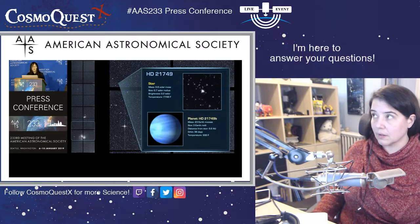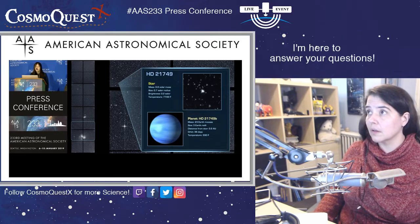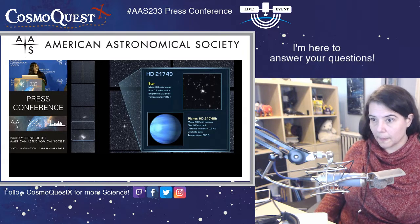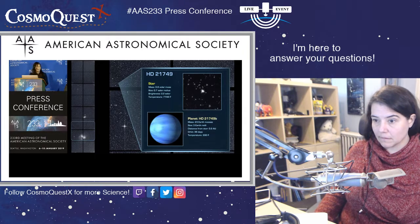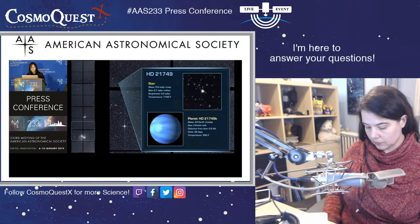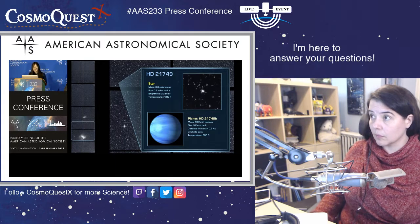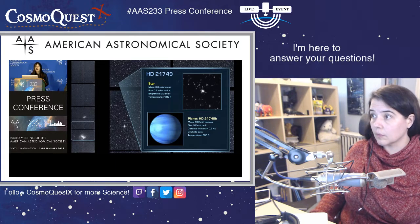It is also the longest period transiting planet around stars within 100 light years of our solar system. With great effort from the PFS team, their representative also sitting in the audience, and archival data from the HARPS team, we were able to measure the planet mass to be 23 Earth masses. And this brings it to a greater density than our own Neptune, but we also know it's not rocky.